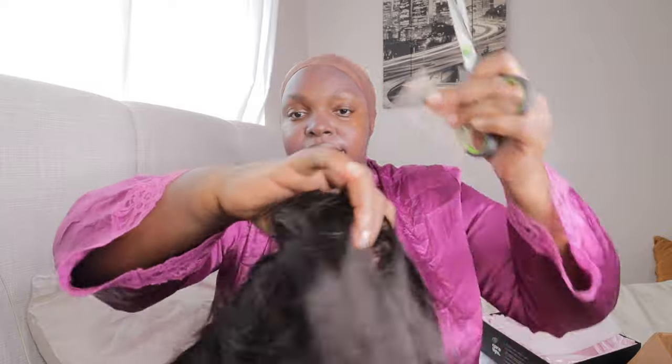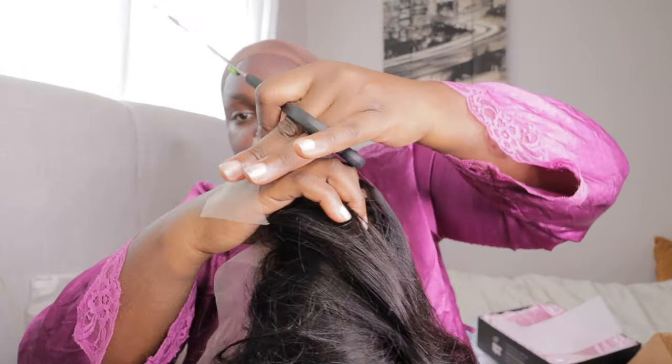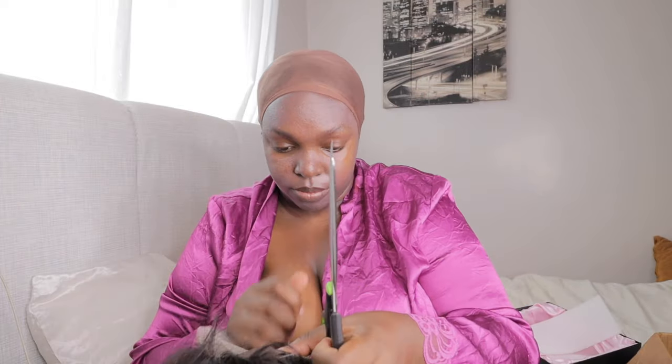And today I don't feel like doing makeup too. You can see the lace of this thing. It's lightweight, it's thin, which is good.